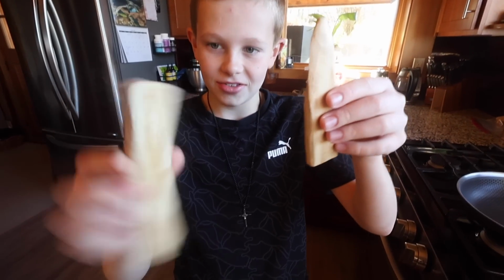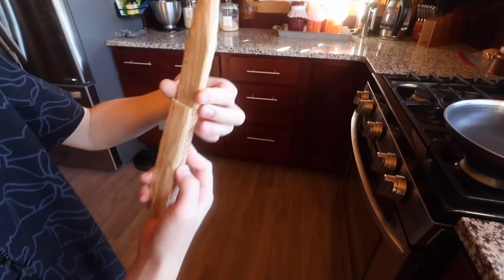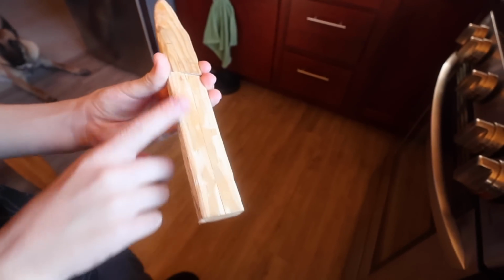This, I made it yesterday. What is it? You want to tell them what it is? It's a knife. It's a wooden knife. I made it all by myself. I carved this with my real knife, my pocket knife, and I sawed this off and I smoothened.